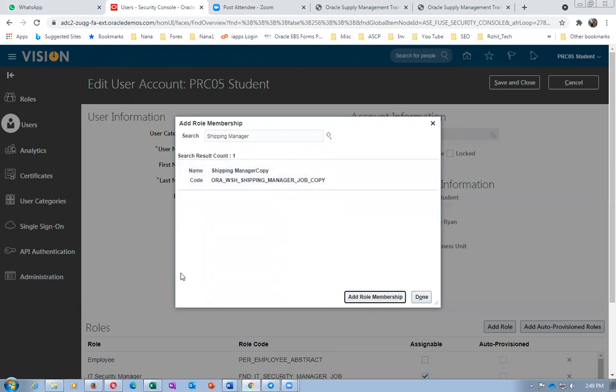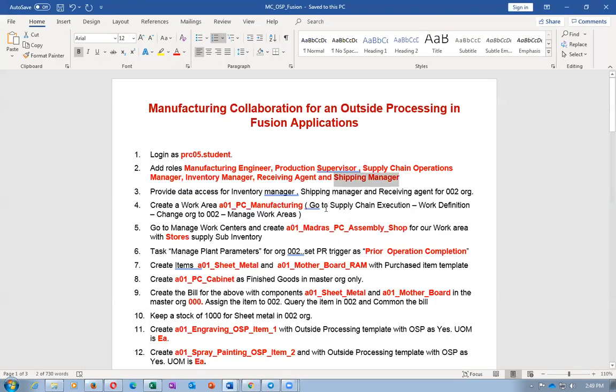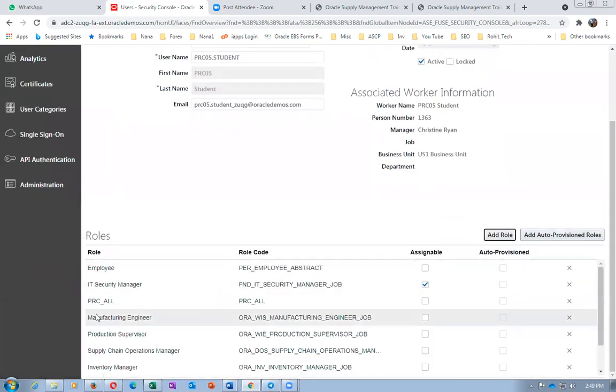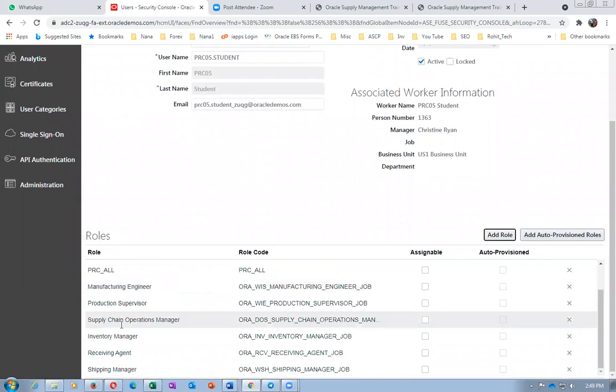Fine, go to add roles. And that's it. So I have now given all the requisite roles for the PRC 01. Click on done now. We have one ready-made role available as PRC all, that is for all the procurement activity. So I added the manufacturing engineer, production supervisor, supply chain operations manager, inventory, receiving and the shipping manager. This much is sufficient for us now.